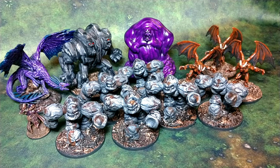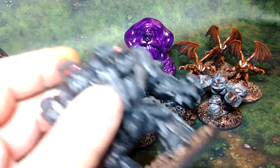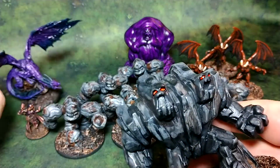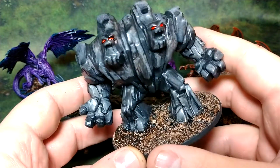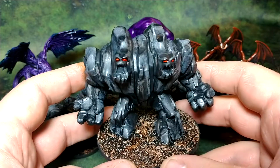So first of all, some miniatures that might stand out here. You might have seen in another one of my videos the Disney toys from the Hercules movie from the 90s. Whoa, sorry, dragon. This is one of those toys. This was like an Earth Titan from the movie. It has 2 heads, which is really cool.